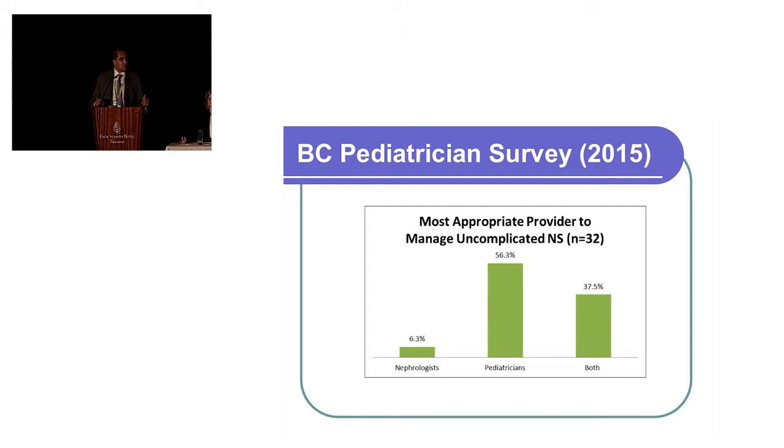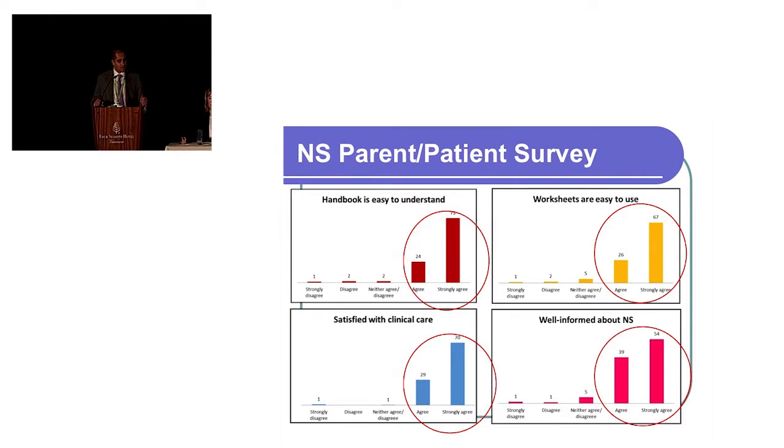Then we asked them, who did they think was the most appropriate provider for an uncomplicated case? The majority thought pediatricians alone could handle this disease with the proper resources, and 37.5% thought both. So I felt we were justified, and I think pediatricians were on board with the process.